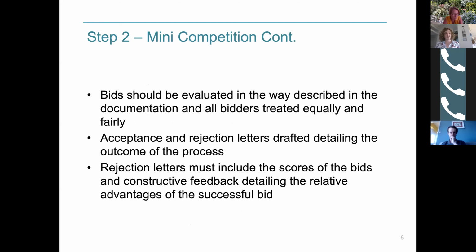Next slide, please. We're nearly at the end. Just the step 2 mini competition continued. So the bids should be evaluated in the way described in the documents, so bidders are treated equally and fairly. The acceptance and rejection letters will be drafted once that evaluation process is done, and the rejection letters must include the scores of the bids and constructive feedback detailing the relevant advantages of the successful bid.